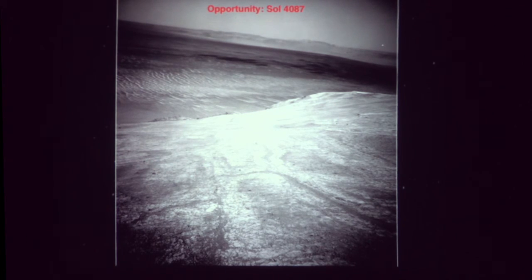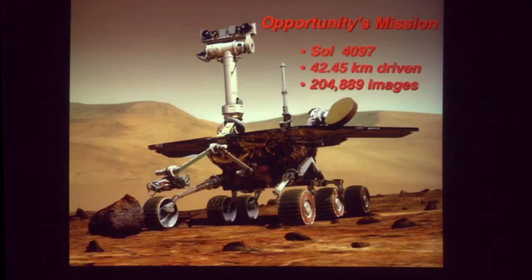It's about to enter this area called Marathon Valley, and it's showing its age. It's been having computer memory problems where the flash memory that holds all of the instructions has been corrupted, probably by cosmic radiation, and it keeps rebooting itself. They reformatted the memory a couple months ago thinking that would help, and it sort of did for a little while, and now it's back to doing reboots every few days. So that's certainly hindering progress, but it is still able to return data. And so here's the statistics. Day 4097, it's driven 42.45 kilometers and returned almost 205,000 images.